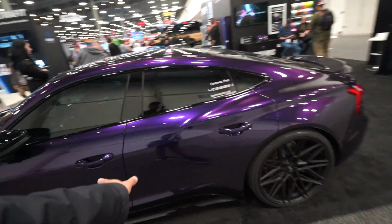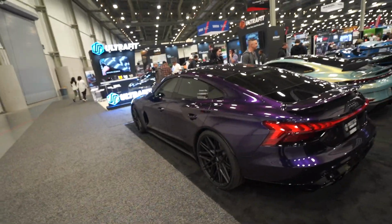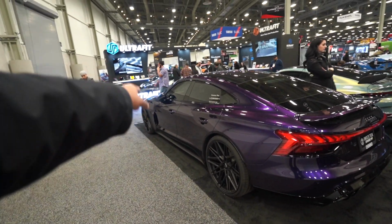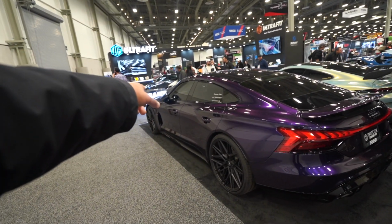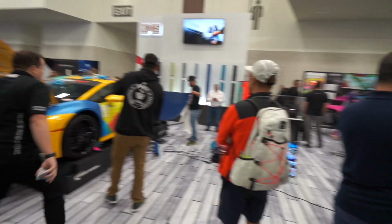If it didn't have that black look, let's just move it on this side. So if you back up over here as well, you can see the purple over here. When you look at it over here, where it's not really that much light exposed to it, black is the way to go. It's so cool to see all these vinyl companies doing actual live wrapping demos.